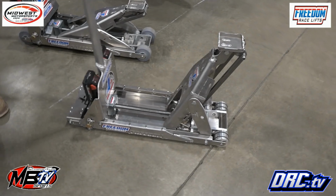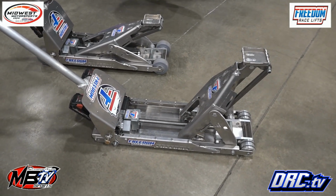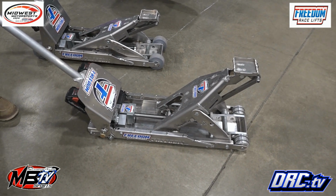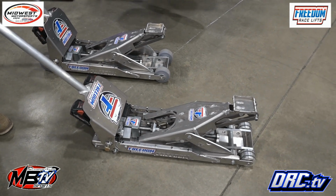Yeah, we recognized the need in that market too. So we took our technology from our lift products and applied it into a jack. And what's one thing that's really cool about it, it's the only jack in the industry where the puck goes straight up and down. It doesn't have to run through an arc anymore.